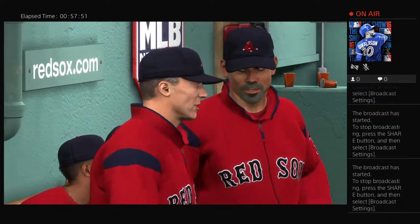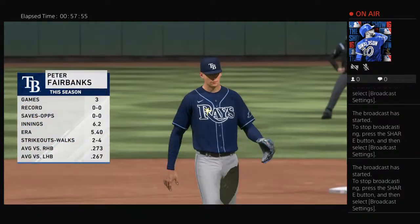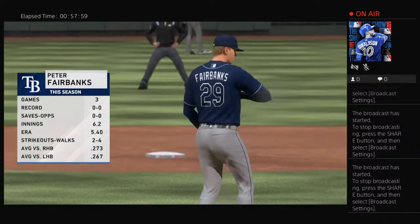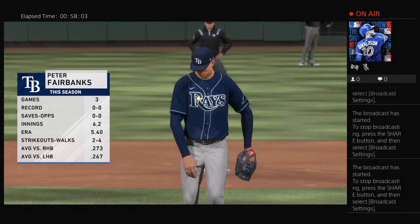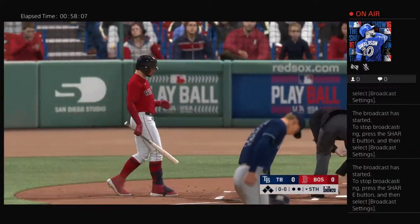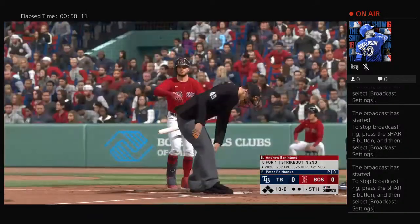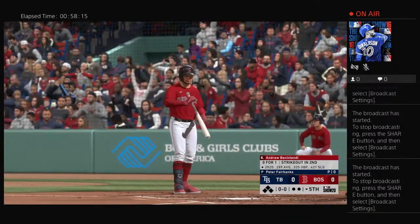Okay, thank you, Heidi. Peter Fairbanks will come on and make his 4th appearance in this campaign. Number 29, Peter Fairbanks. The left-handed hitting Andrew Benintendi stands in. The center fielder, Andrew Benintendi.